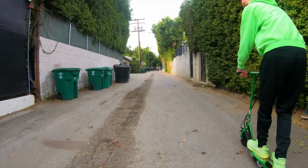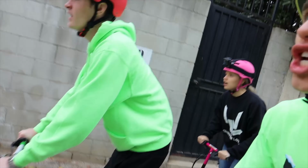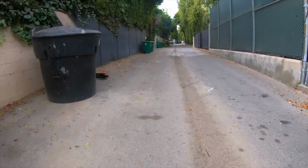My scooter's getting so slow. Her scooter is so fast. Where's she going? Guys, where's she going? Where did she go? I don't know. Guys, our scooters are dying. We gotta keep going. Oh, it's going uphill too. This is so slow. Oh my goodness.